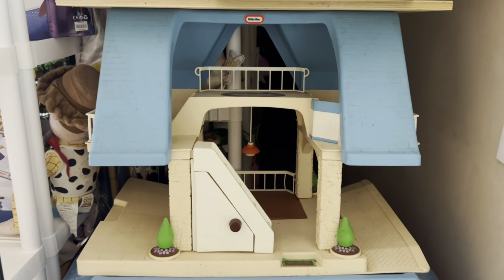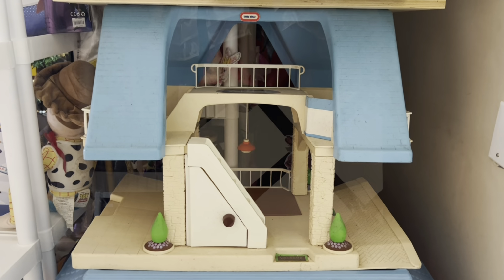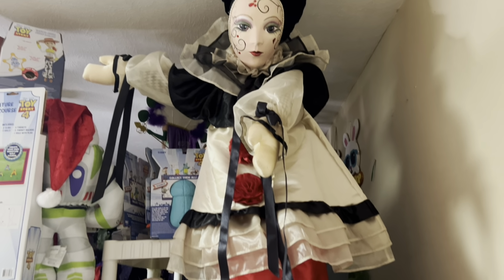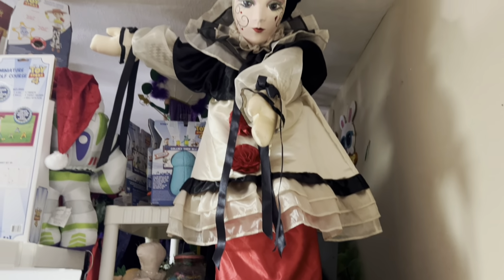And then this house is cool. Somebody threw it away in their garbage and I got it out, and it's worth $120 now. And then we have this big mom clown that's worth about $120. We'll put it with our clown collection at the Toy Museum. So if you're scared of clowns, be careful of that room.